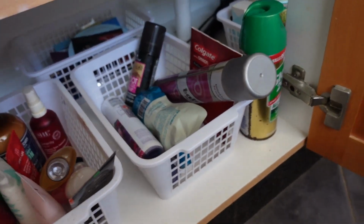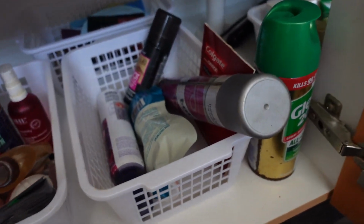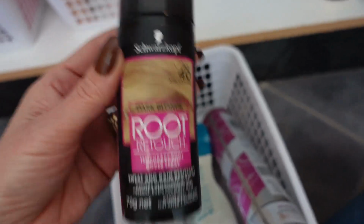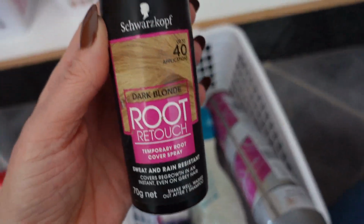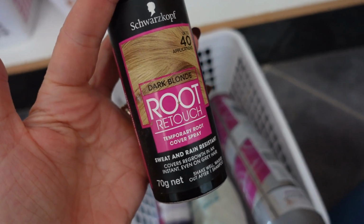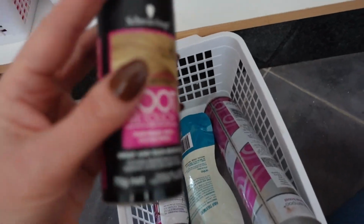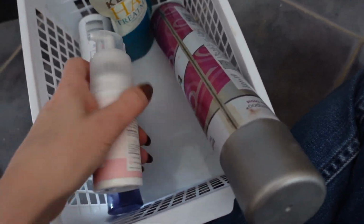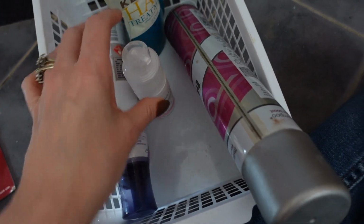Move on to hair care. The extent of my hair care, it's a bit embarrassing. Okay, so I need to do my roots at the moment, and I have been using the root cover because I need to actually dye them. So this has got such a little squirt in it, so I'll put that up the top to use. And then what is this? So this is dry shampoo, so I use that occasionally.